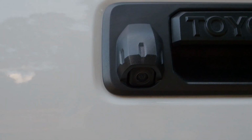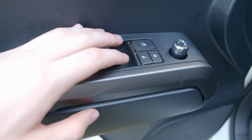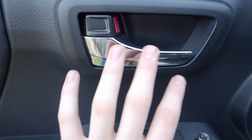It's got this handy rear backup camera. On the inside, we've got some WeatherTech. The controls for the door are pretty straightforward. You got the typical window controls, window lock, actual lock and unlock, and then the mirrors. And of course, the door handles are pretty typical standard plastic chrome.